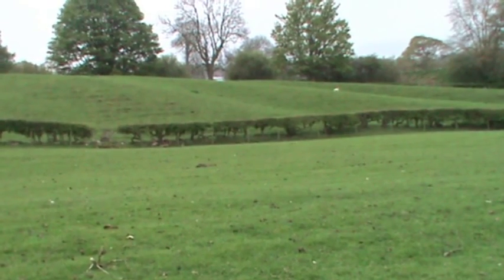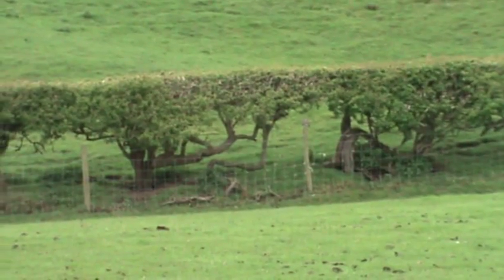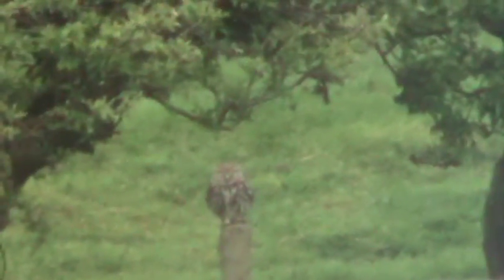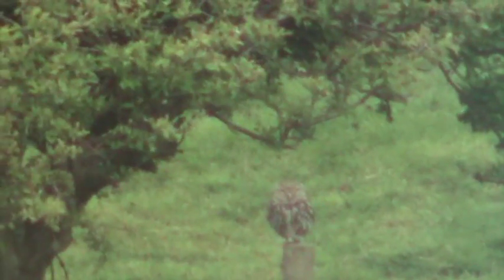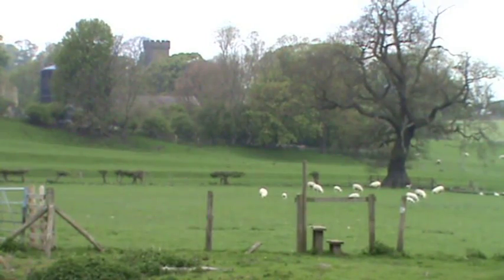As we cross over the hedge we see something fly, so we're zooming back to see what it is. That looks like a baby owl there. It is an owl. Just a slight bit of breeze on as well. Yeah, so here we are, that's the first owl we've managed to film. Oh, that wind. He's gone. Well, that was an owl in daylight.